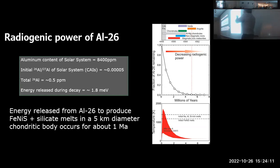The issue is when you look at bodies like Vesta, which is one of the largest asteroids in the asteroid belt, or the parent body of angrites, we don't know which one that is, but it's old. They are just about within the radiogenic power of aluminium 26, but it's getting to the point where you're saying, okay, how powerful is it?